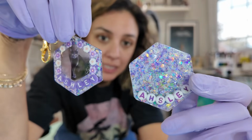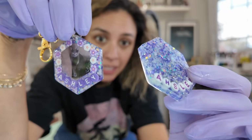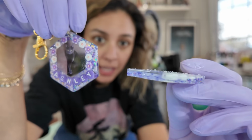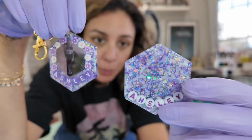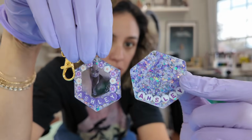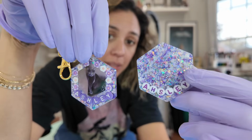The first step is pulling out the letter beads and coating them. The second step is laying the letters in clear resin and setting them. And then the third step is mixing the resin with glitter, pouring it in, and then setting that. It's a lot of steps, so I am so glad that I realized the step was wrong this early on. I bet Ashley is giving me the biggest cat eye roll right now.